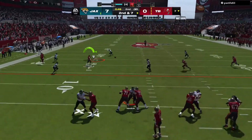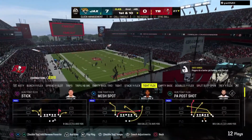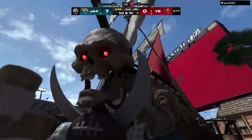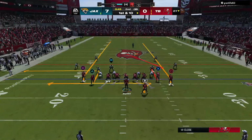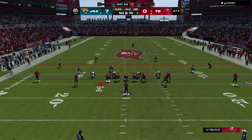Working out of the gun, Mayfield. He's got his man, it's White. Now the Bucs going to use the first of their timeouts as the clock will stop with 45 seconds to go in the first half. And now an audible here into something else.